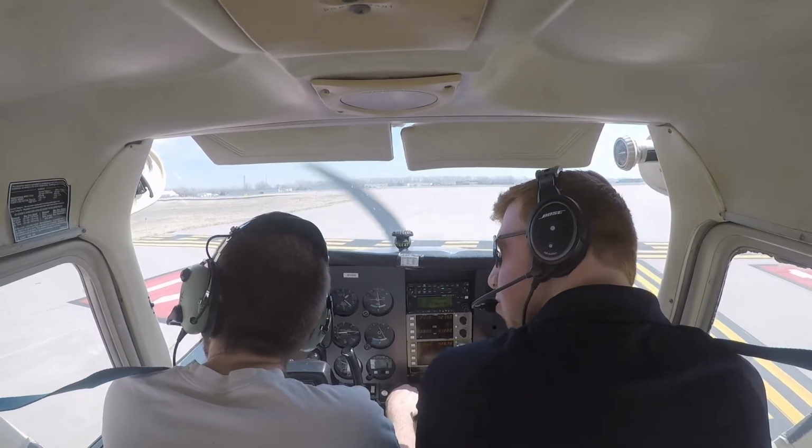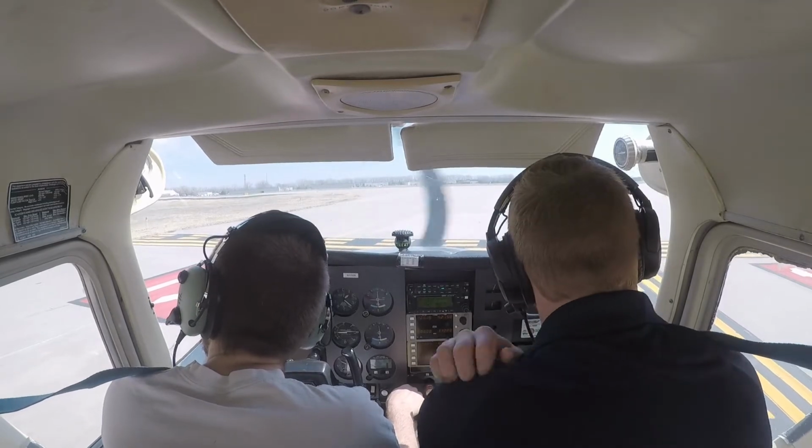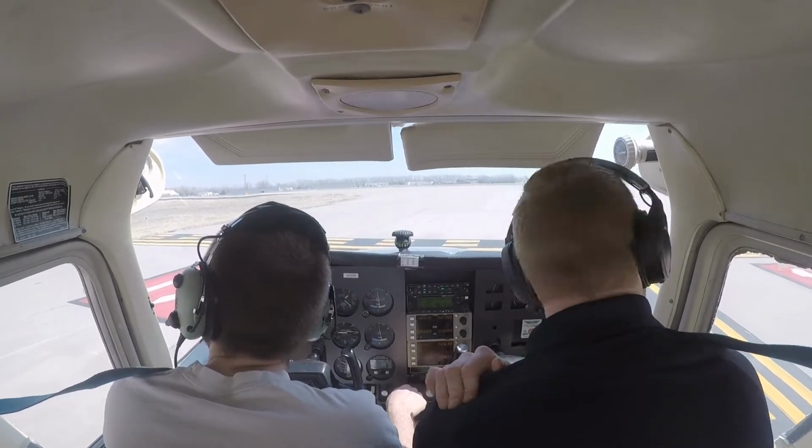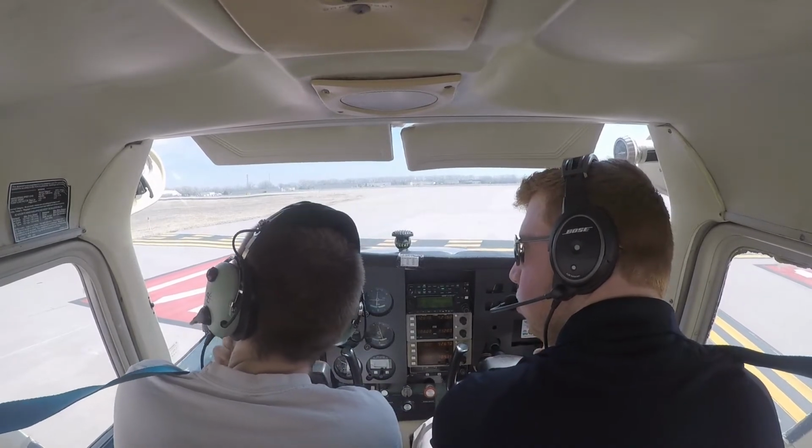There's a Citation behind him, I think, but he should clear us to take off first. So be ready to go. Turn right, Alpha 7, contact ground point 9. That's that Citation. Alpha 7, right there. Point 9, Eagle Med 29.